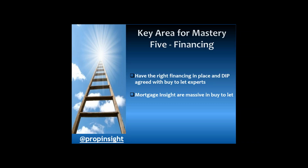So you need the right broker in place. You need to work with brokers that do a minimum of 5, ideally at least 10 buy-to-let mortgages every single month. Month in, month out. There are about 6 brokerages in the UK, I believe, that hit that kind of level. You need to be working with one of them. Mortgage Insight, one of my businesses, is one of them.